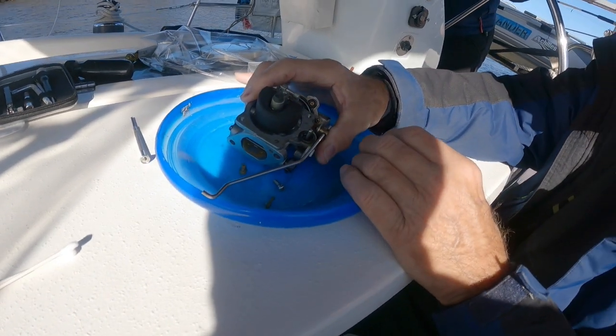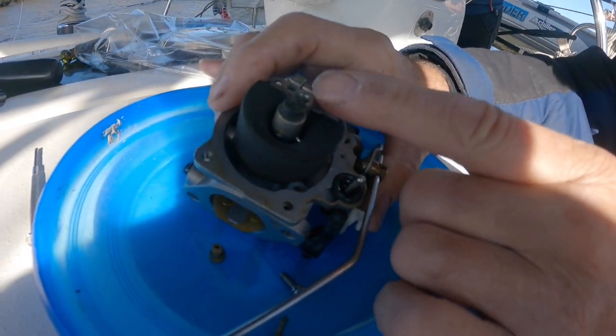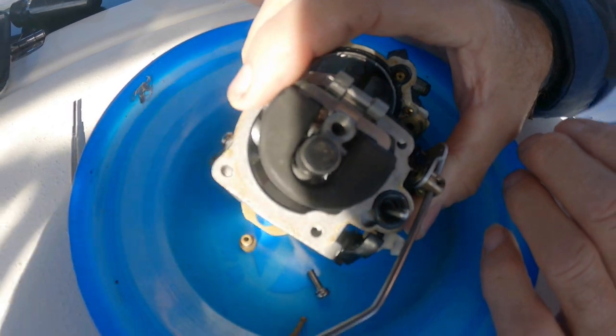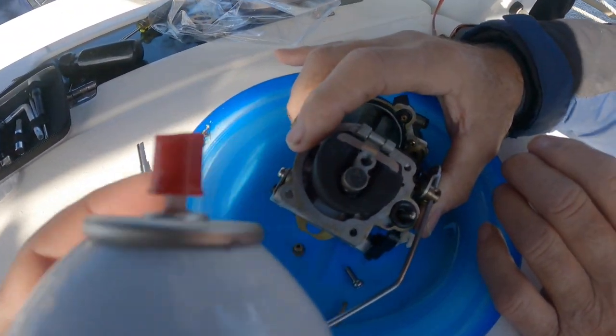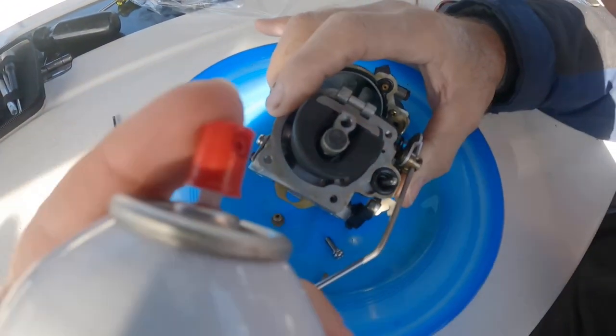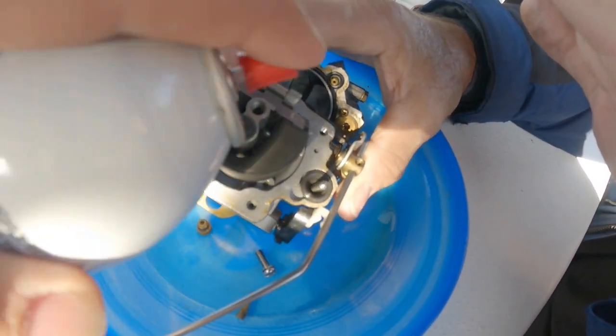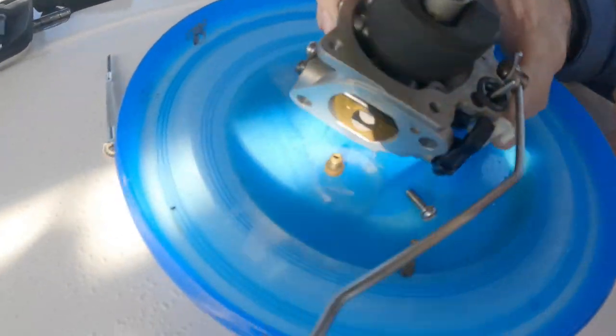All right, what do we got going on here? All right, so we're going to clean out, make sure the passage is clean for where the jets actually go, the main metering jets. So Matt's going to try spraying without spraying me. I'm going to turn the camera off so we don't spray the camera, but we're just going to go right in this hole. Here we go. Let's turn this off.